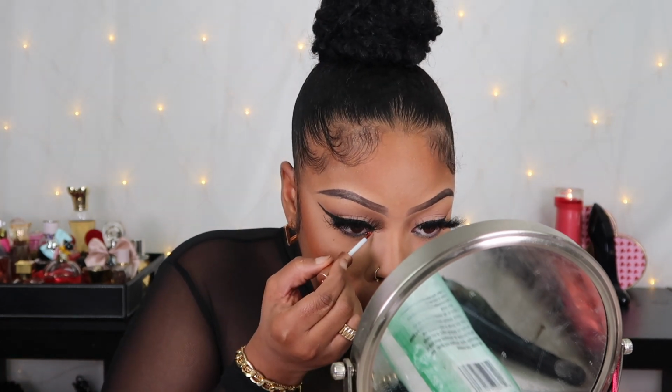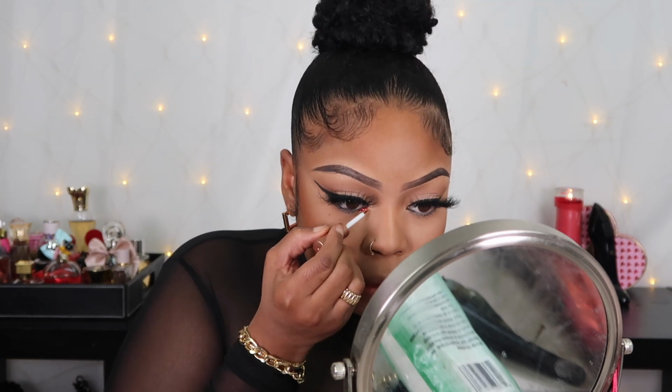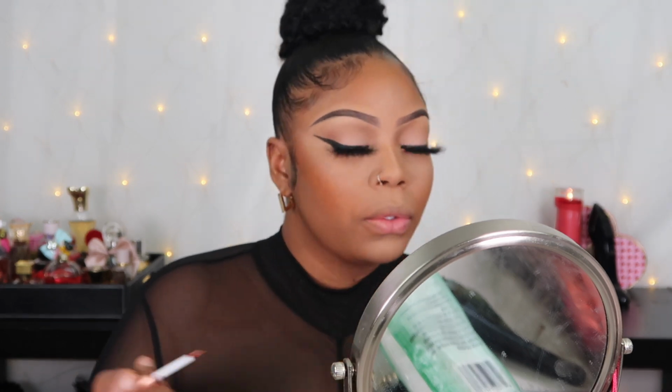Next, I'm taking my red glitter liquid liner. I wanted to apply this on the top of the wing liner, but I forgot, so I'm putting this in my tear duct area to give me a pop of red. A pop of red glitter.